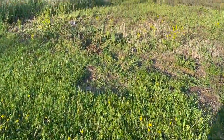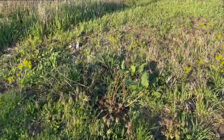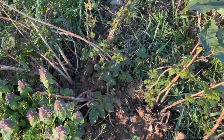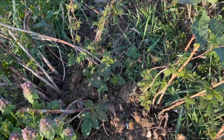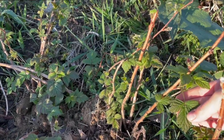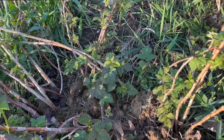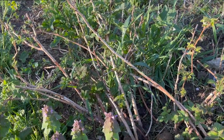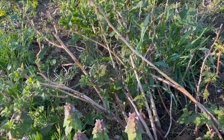Check on our experiment. Look at all those leaves. All of these are raspberry leaves, which is pretty exciting.